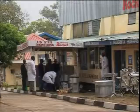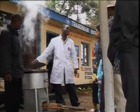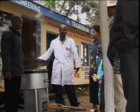We are getting the expertise in to develop the technology that is convenient for the users here, and then we try to train producers who then do that on a commercial approach.